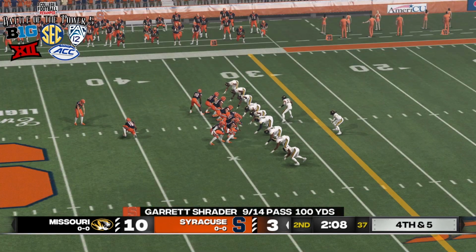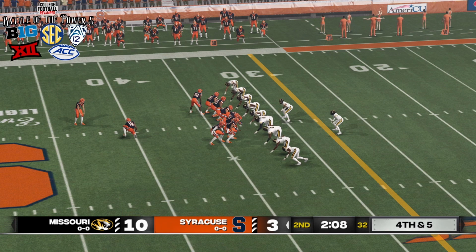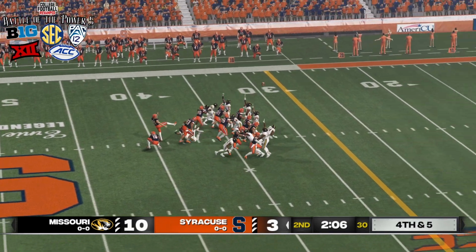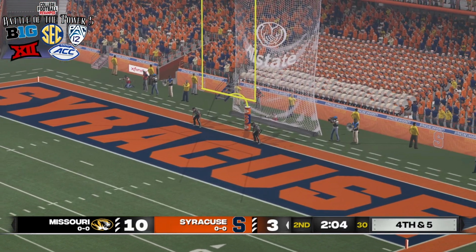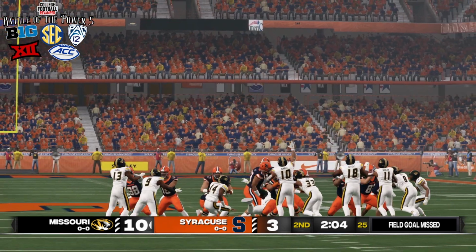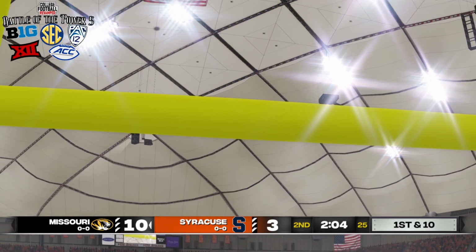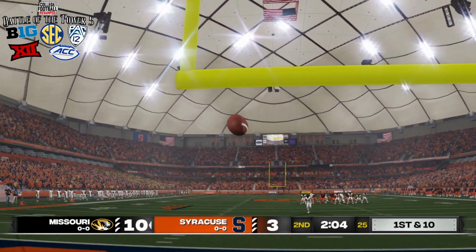They'll call on the field goal unit. It's up. And it hits the crossbar, no good. So the senior kicker is unsuccessful this time. So we'll change possession with a score, 10-3, Missouri.